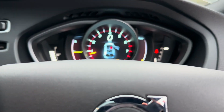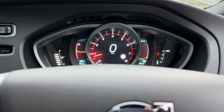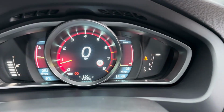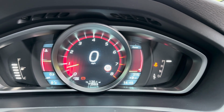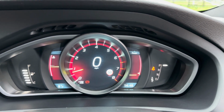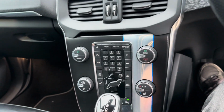So I'm going to try and show you the mileage if it pops up. I'm not sure if it does. There we go. So we're at 72,553, and that will go up slightly because I really like this car and I'm going to drive it a little bit myself.